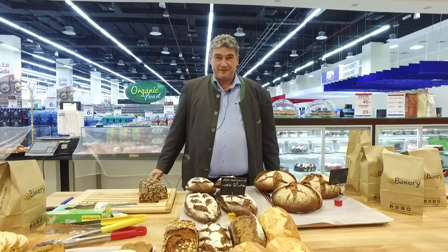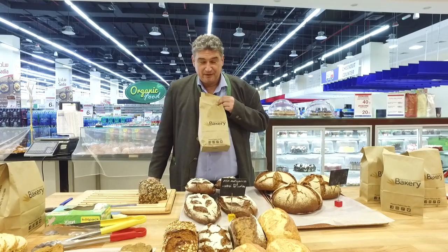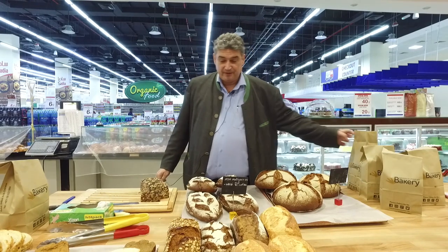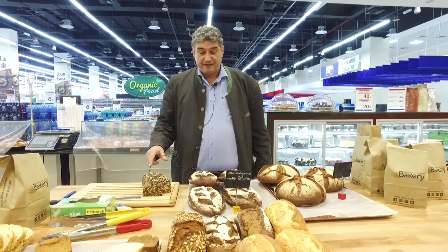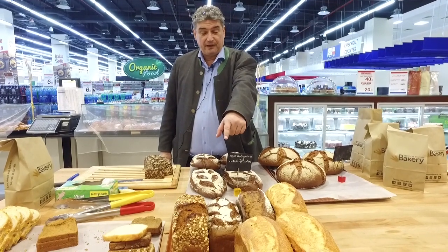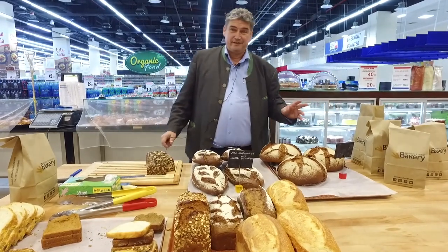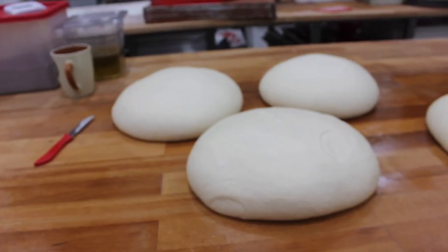Okay, this is our bachelor bread bag. There you get 5 different breads, always 2 slices of each: Dinkelberger, which is a 100% spelt bread, then a multigrain, a rye bread, our famous farmer bread, and a white bread. Very easy, just put them in the toaster and freshen them up.